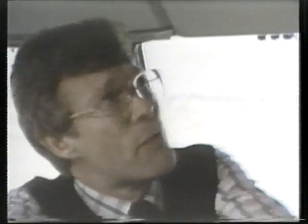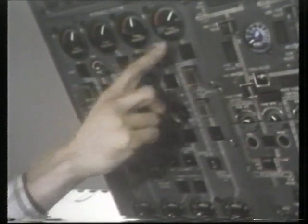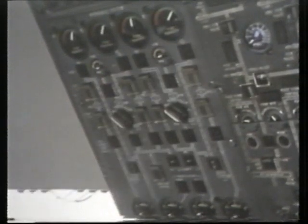Also note the extensive redundancy on all systems. There are 4 separate and independent hydraulic systems. It would have been far simpler to have had only 3, one driven by each engine. But with an eye to the vital importance of hydraulic power, Lockheed was not satisfied with the easier approach.